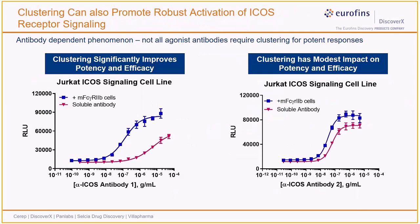Importantly, clustering can also promote activation of our co-stimulatory receptors from the IGSF family as well. In this case, I'm showing an example with ICOS. But what's interesting is that it appears to be an antibody-dependent phenomenon. This is true for the TNFR superfamily as well, that not all agonist antibodies require clustering for potent responses. In part, this depends on where the actual epitope is that the antibody recognizes on the receptor.